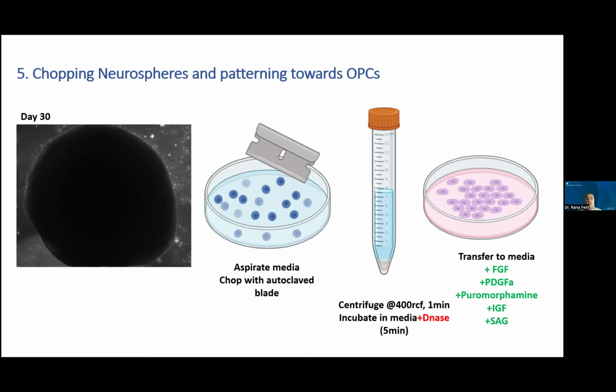So the next thing you want to do when they become very big is to chop them. So we simply use a razor. And you collect them again. You swirl the plate, collect the spheres towards the middle, and use the razor to chop them. Make sure the blade is autoclaved first, of course. And once you have chopped them, there is no concern about over-chopping them. If you chop them too much, that's still fine. What you just want to make sure is that they don't get too big, because when they get too big, they might not live very well, and they might increase the chances of cell death.